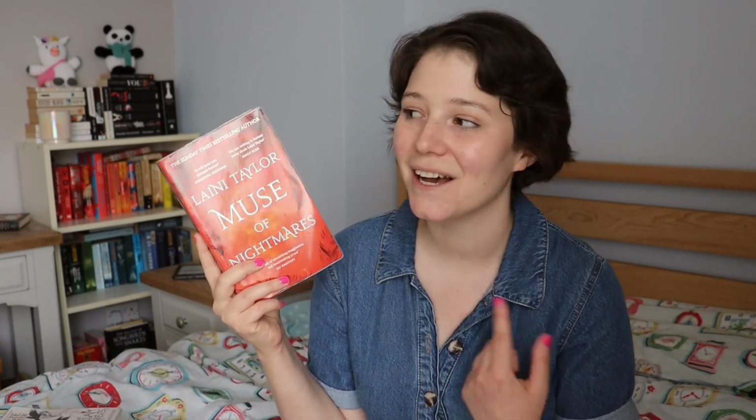So when I finished Strange the Dreamer I cried, and it took a lot of restraint not to go out straight away and buy the next book in the series, and so when I found this in the library I was so excited and I can't wait to read it, and I'm pretty sure that I'm going to love it.